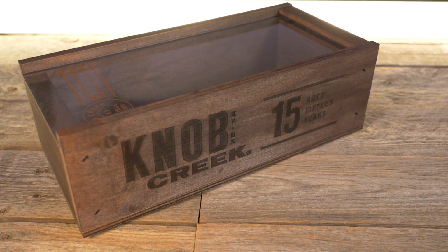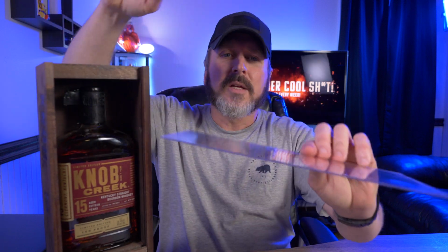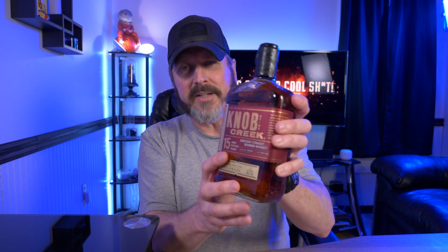But before I do that, I just want to say that this box is absolutely awesome. This is the oldest bourbon that I have in my collection, and the only one that came in a box like this. So let's put this back up here. Just slides right off, and we pull this out. All right. Jeez. And I just want to say I love the looks of this limited edition bottle here by Knob Creek with the red and gold label. I think it looks great.